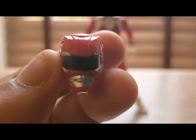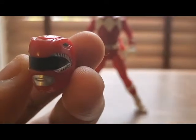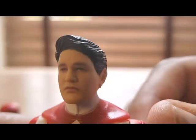See, that's a heartbeat, kind of. There we go. There we go. I'm not going to risk much. Look at that. There we go. Beautiful helmet sculpt, just like all the others. Pretty accurate, pretty straightforward, pretty Tyrannosaurus-y. And right there, Jason Lee Scott.